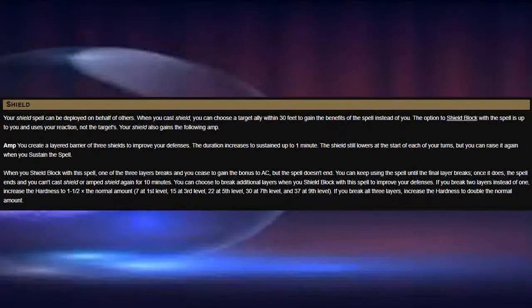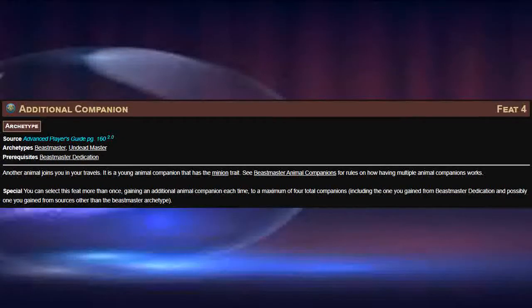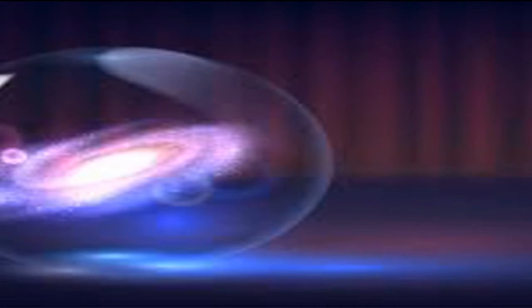Then on the free archetype side, we'll take additional companion. Sometimes we're going to need that land-based animal companion, and sometimes we're going to need the flying one. It just depends on the situation. Alright, at 7th level, we get our second general feat, and we're going to go with Toughness. This is just more hit points and easier recovery checks.